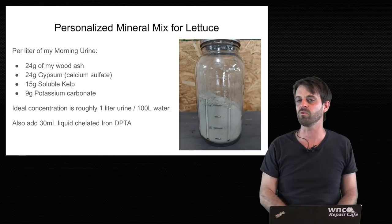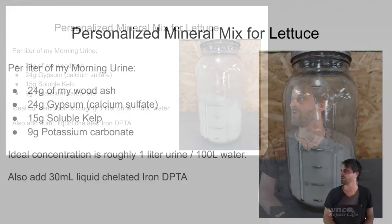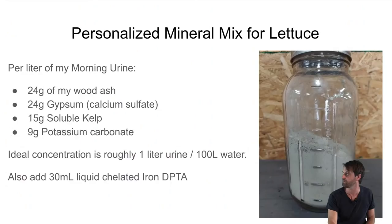Let me clarify there. Calcium without going into excess zinc, basically. I found zinc to be a real problem. 15 grams of soluble kelp, and then I had to add even more potassium because without micronutrients. That potassium carbonate, again, I'm really proud of this, actually comes from my wood ashes. It's been separated from my wood ashes through that leaching and crystallization that I described earlier.